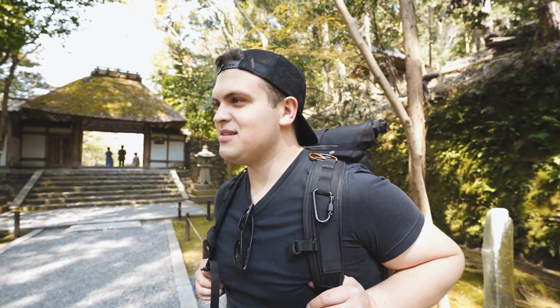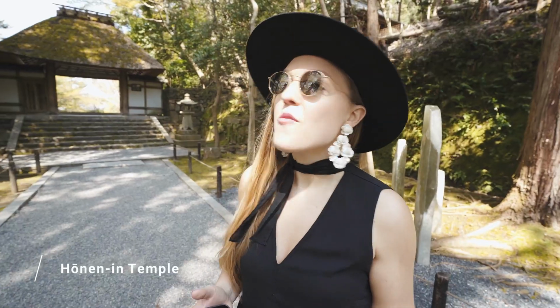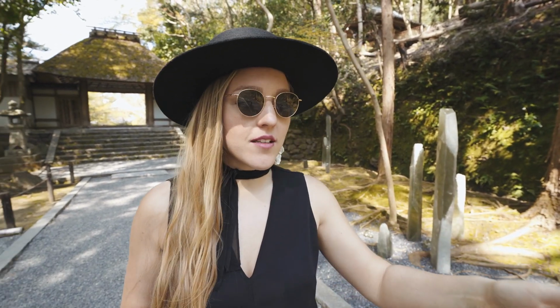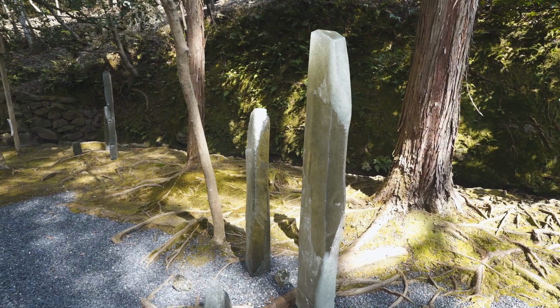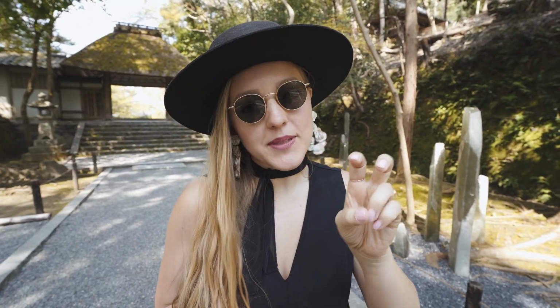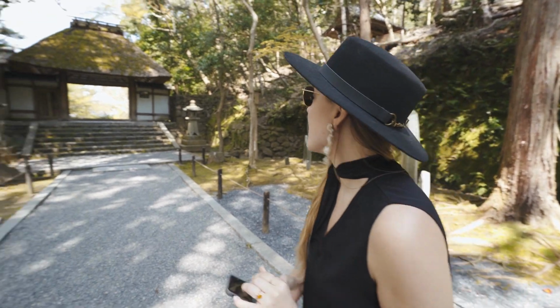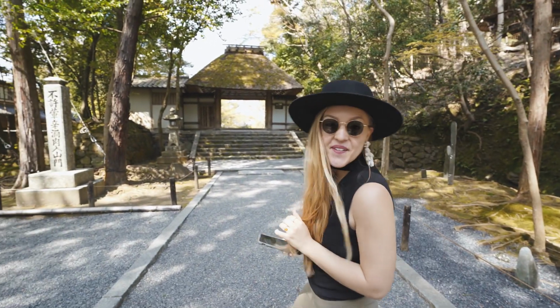Alright guys, so we made it up from Philosopher's Path. There were a few steps, a few hills, but I think we're here. We're in the woods now. It's quiet, like you just hear birds, and along the gravel path there's actually some kind of, I don't know what they are, these cool structures. They're green, they look like crystals, but they have bubbles in them. Not really sure. But this is the moss covered temple that we wanted to check out. So it looks really cool.